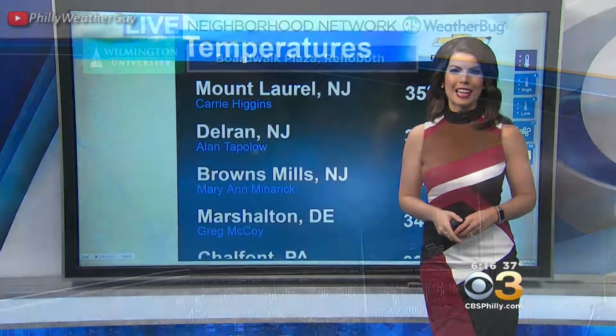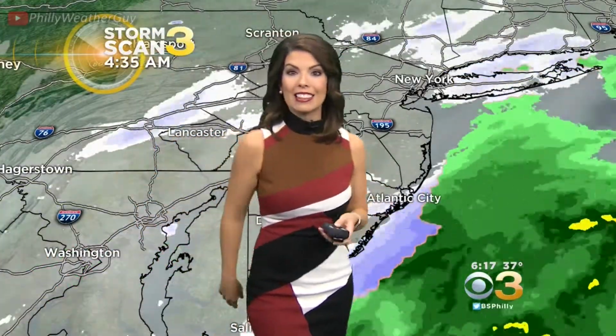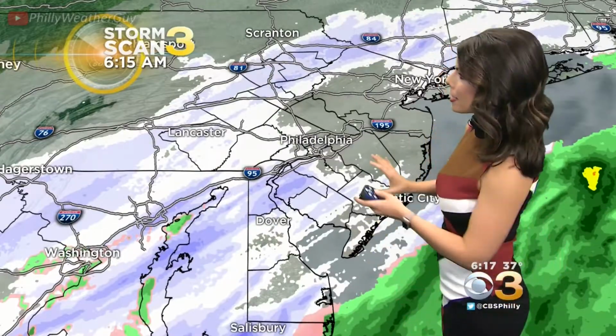Let me take you now to a live look at our neighborhood network. This is Boardwalk Plaza in Rehoboth. Look at that snow-covered boardwalk out there. The sand is even covered. The benches are covered. You can even point out some of those footprints right on the boardwalk here. You can see where some people had been venturing out and walking, perhaps while those big flakes were flying last night and this morning.